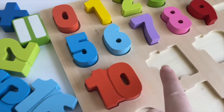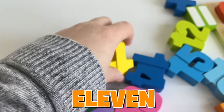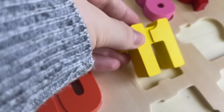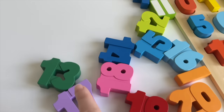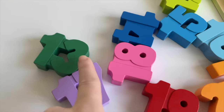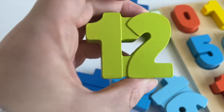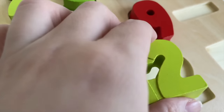What is the next number? Yeah, it's number 11. Let's put it in. And the next one is 12. Where is 12? Is it this one? Uh-oh. This one? Oh, it's right here, the number 12. Let's put it in.